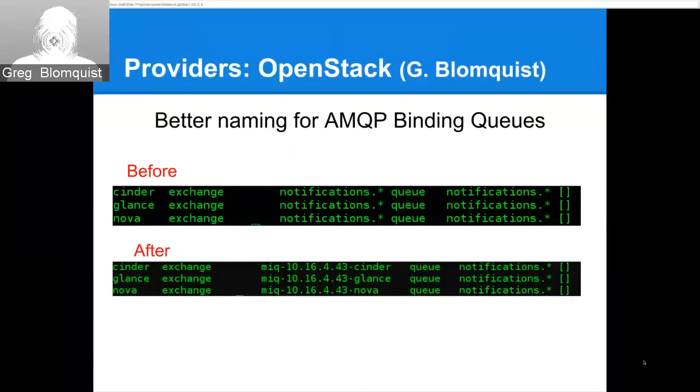The problem turned out to be some naming collisions on the binding queue. If you look at the before picture here, we used to just call them the same name as the exchange name. So the exchange name is notification star, and we just called the binding queue notification star. We're now creating unique binding names that include the host or IP for the appliance it's connecting. So you'll see this in the after picture. The binding queue has a name of MIQ-IP address and then the name of the service that it's binding to. So if you ever need to debug any kind of AMQP issue, you can list all the bindings, and you'll see which appliances are bound to which services.